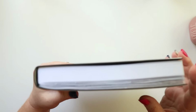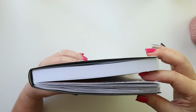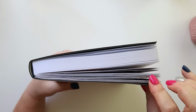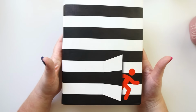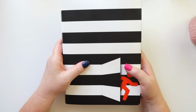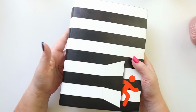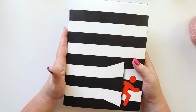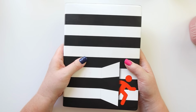But you can see this journal, I've got a lot of pages left in it. I think this thing is going to be like a multi-year reading journal. So this is just strictly fun. I'm just having fun with this. This is a no pressure part of my planning and journaling system, and I'm definitely going to continue to use it as the year continues.